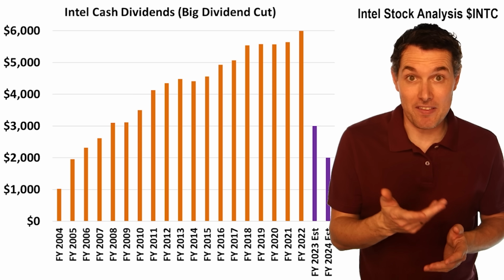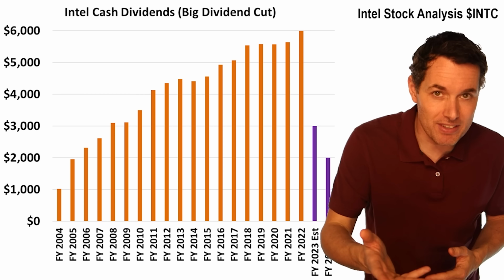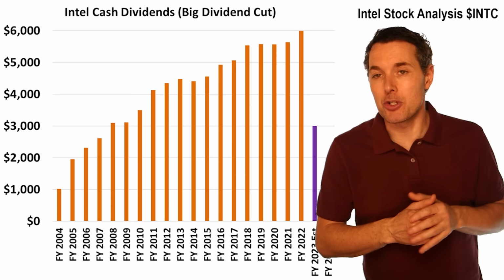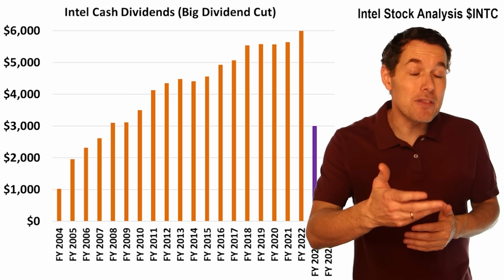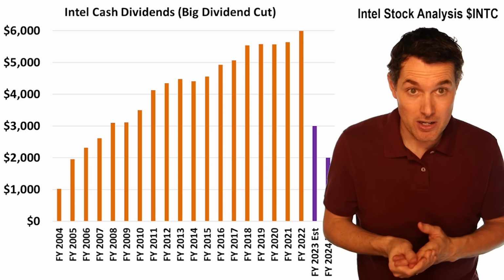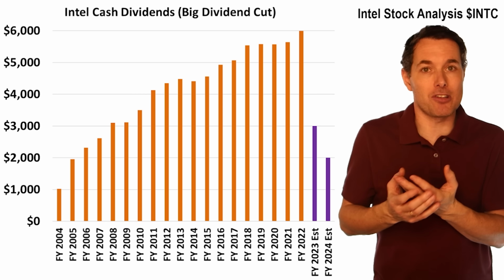Well, it really depends on what side of the table you're on. If you're in Intel stock for the dividend, this is likely a bad move. It probably hurts you. Maybe you already jumped ship and went on to a different stock. But if you're an investor in this company for the long term, I actually think this is a very good move. Why are they spending $6 billion a year when they need multiple billions of dollars to roll out the whole strategy we were just talking about before?